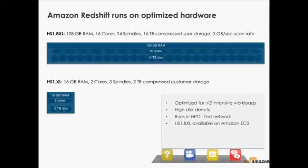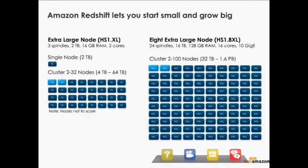And unique to Redshift, we make available a smaller node size, which is 1/8 of the 8XL, and that allows you to essentially scale up your cluster in increments that make sense for your business and data volumes. And so with Redshift, you can start with a single 2 terabyte node, which is the smaller node size, scale up all the way to 100 8 extra large nodes for 1.6 petabytes of compressed data.